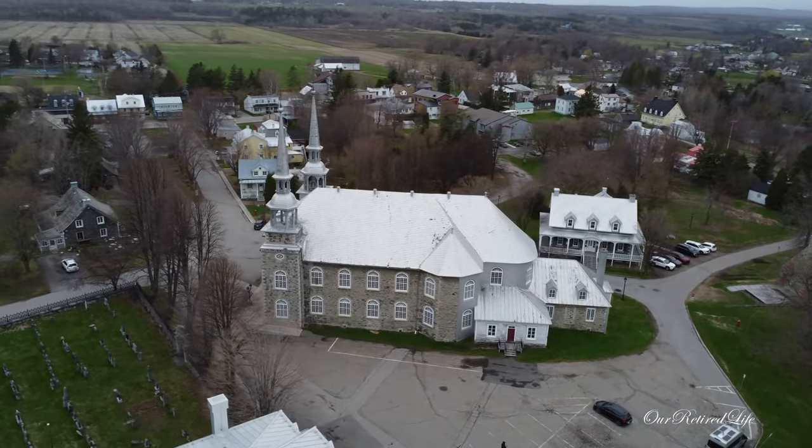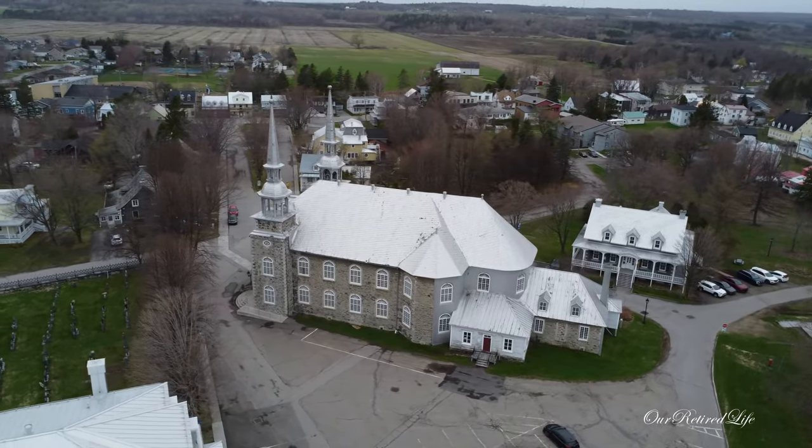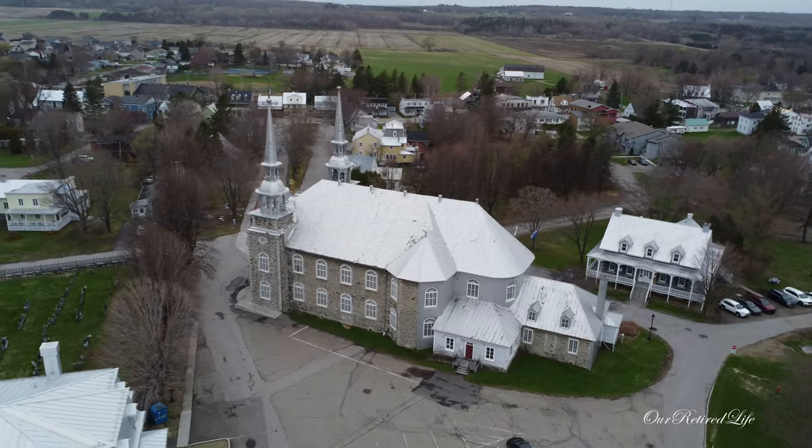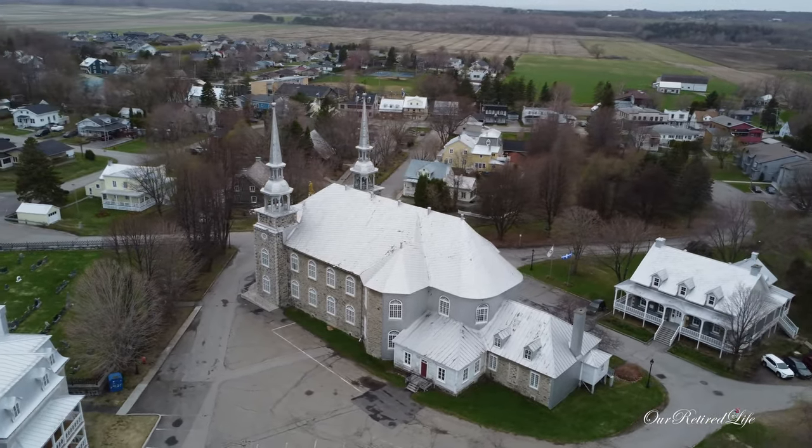Located on a promontory called Cap Lauzon, the church offers a stunning view of the St. Lawrence River. It's surrounded by a rich religious complex, including former presbyteries, a convent, a cemetery, and lush green spaces.